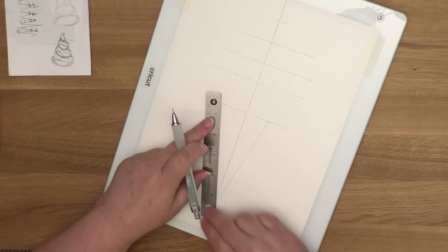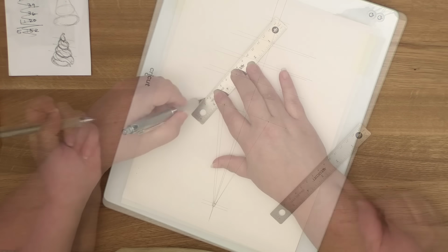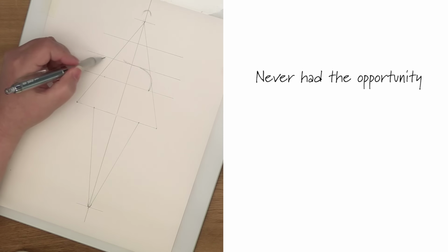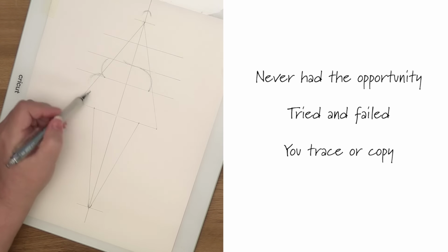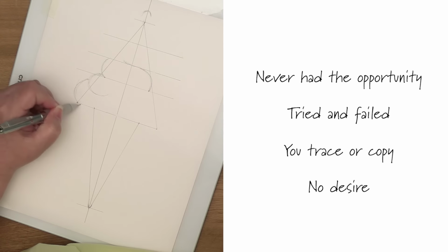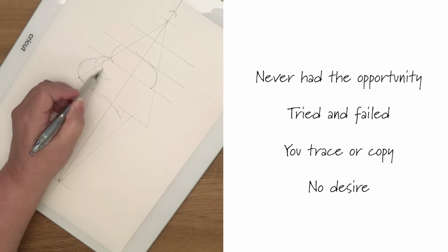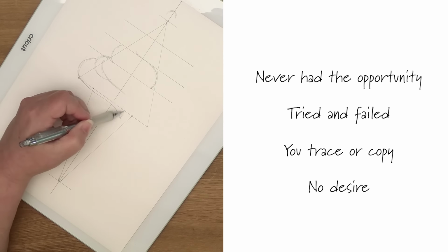Now, I can't say for sure about you personally, but most of the colorists and marker enthusiasts that I meet, you don't draw. Some of you have never had the opportunity to learn. Some of you have tried it and failed. Some of you are tracing or mimicking drawings that you've seen online. And the overwhelming majority of students that I meet simply have no desire to learn to draw. It's not that you're scared, you're not against it, it's just not something that sparks interest for you.